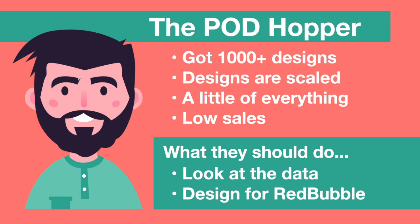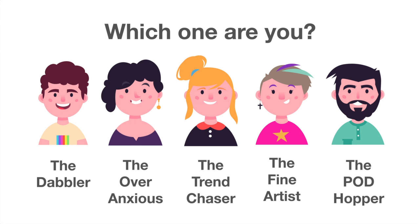They could, and that's a quick way to do it, and then that's a quick way to automate it. But if you actually want to get more sales on RedBubble, you have to look down and see what's selling on RedBubble and optimize for the RedBubble audience. That is it for the 5 types of sellers on RedBubble.